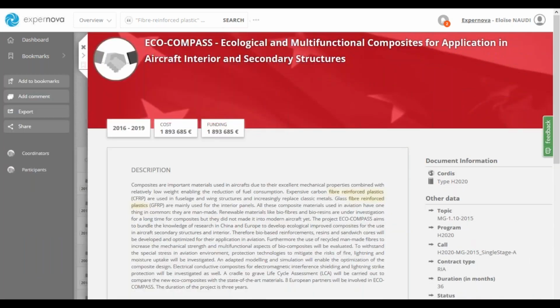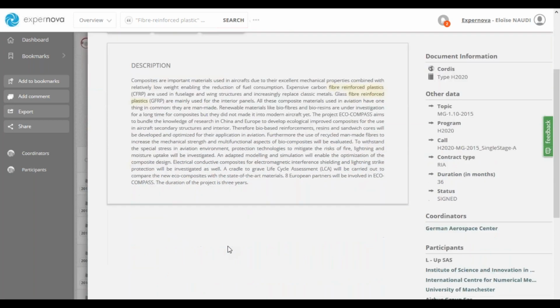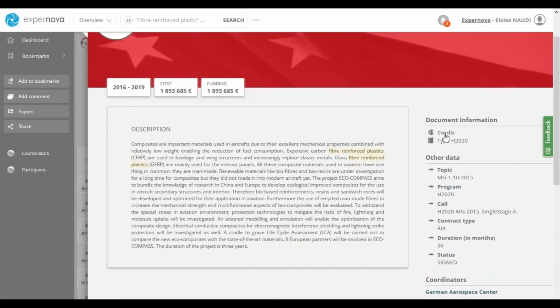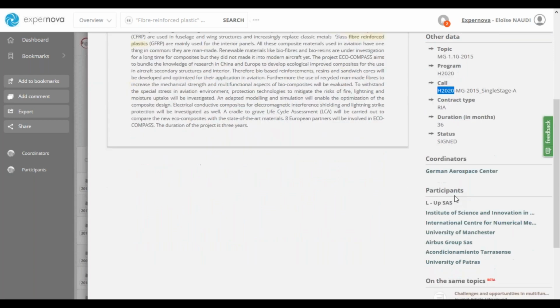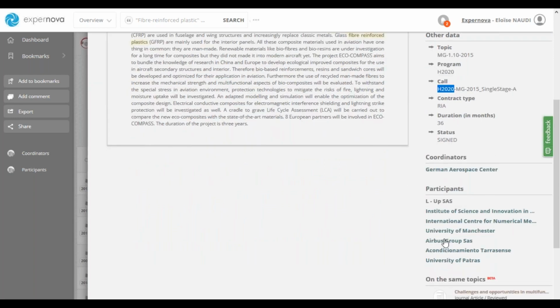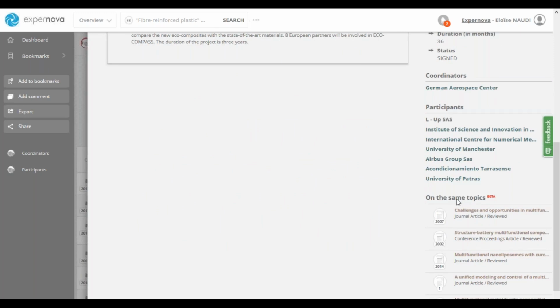So you can access the title of the project, the start date and the end date, its costs and its funding. You can access the description of the project. You have the publication source and data related to the project. We can see that it is an H2020 project. You have the name of the coordinator and the list of the participants in the project. And of course, everything is clickable, so you can access the profiles of the different organizations. At the end, you have some projects related to the same topic.